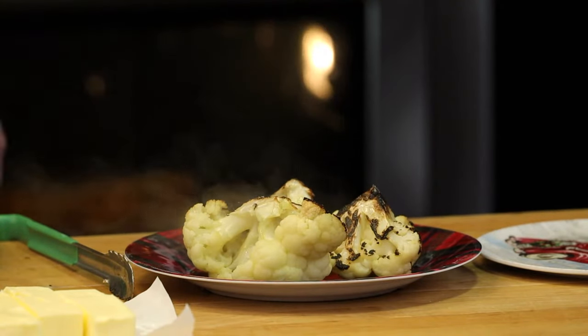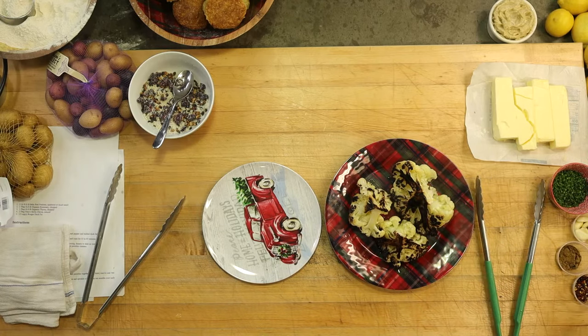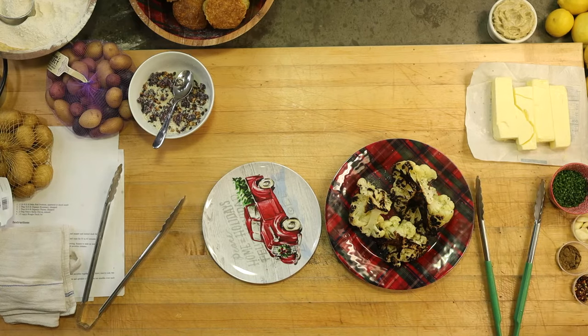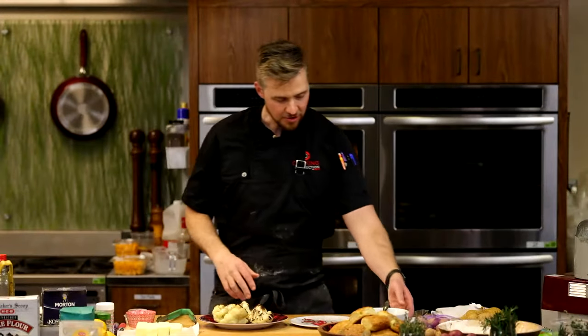Side, ready to go. Olive oil right over the top, just to kind of hold it. A little more. I know you may be thinking, oh my gosh, enough already. No, a little bit more. A little more salt. Salt and pepper, yes. I drink olive oil. I love it.